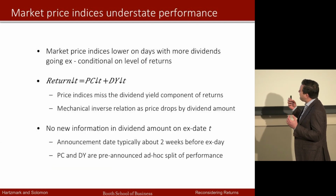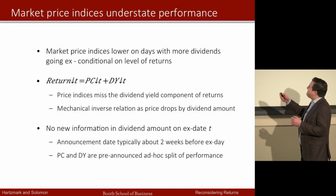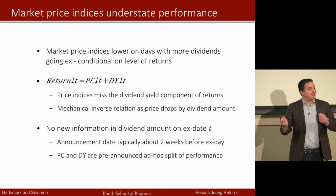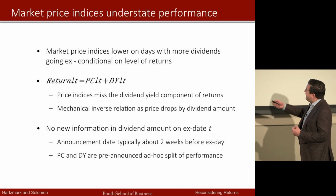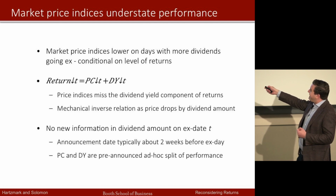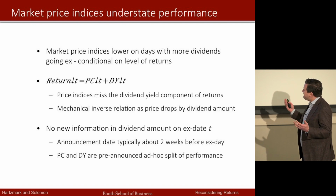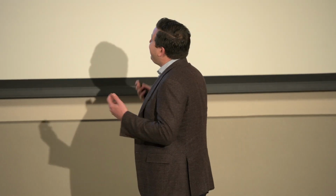So why is that important? Because the market price index is going to be systematically lower based on the level of the dividend yield. It's going to miss this dividend yield component, and the price change is going to be lower by that amount. Because of that, there's a mechanical inverse relation on days the dividend drops. As Ricardo talked about, we're looking at X days. There's no information here. These were announced a few weeks ago. This is just a purely ad hoc split of performance that's been pre-announced.